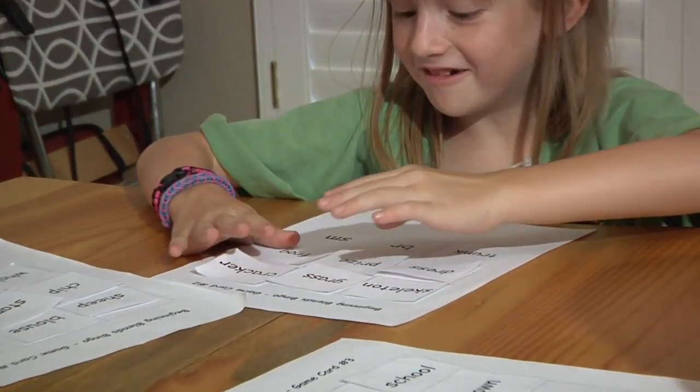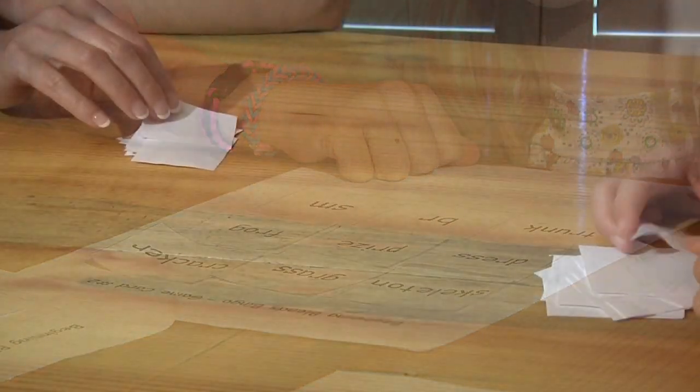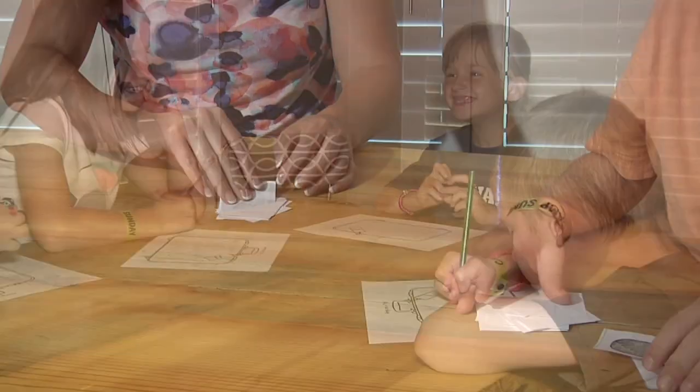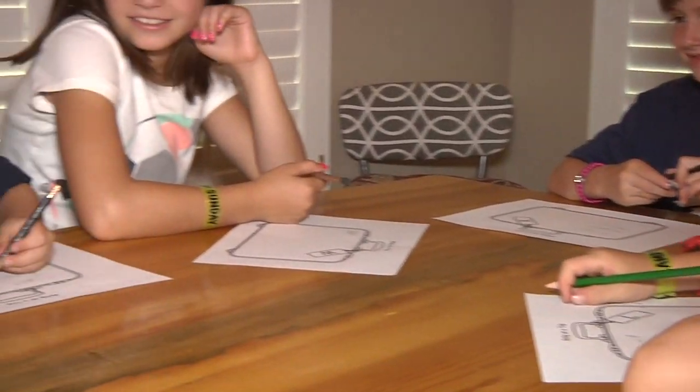Taking words apart and putting them back together helps children learn how to read and write. Children often need to practice these skills over and over before they get good at them. Ready? Here are some fun games that help children practice phonemic awareness.